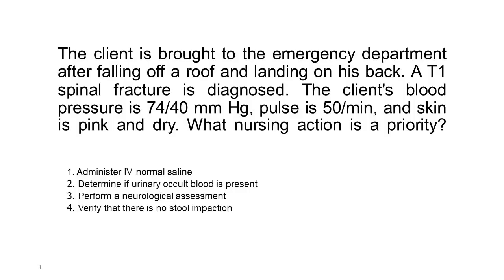The client is brought to the emergency department after falling off a roof and landing on his back. A T1 spinal fracture is diagnosed. The client's blood pressure is 74/40 mmHg, pulse is 50 per minute, and skin is pink and dry. What nursing action is a priority?